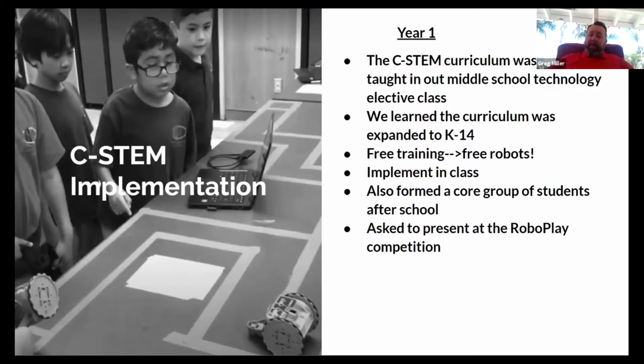I used it for everybody, but I also had a core group of kids in the after-school daycare program, some of whom had older siblings in our middle school, so they could stay after school before parents picked them up an hour later. And so it was great. C-STEM asked us to present at Roboblockly at University High, and Joe showed you a short video clip of that. That was basically the first year.